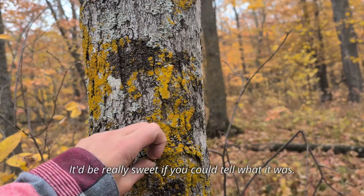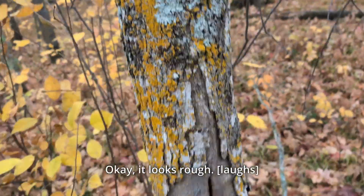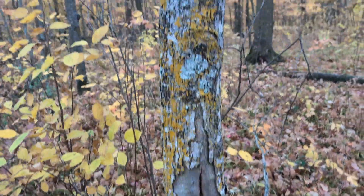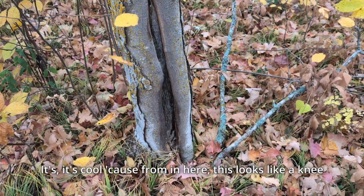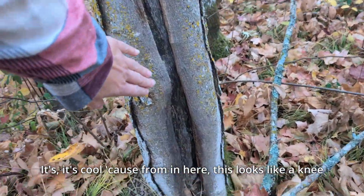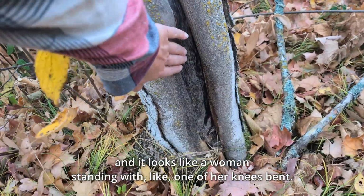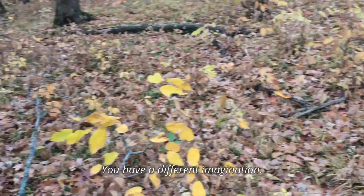I always want to, it'd be really sweet if you could tell what it was. Is it a maple? It is a maple. Okay, it looks rough. Well, that's because they did logging in here, and the skidder tires rubbed the bark off years ago. Oh, wow. It's cool because from in here, this looks like a knee, and it looks like a woman standing with one of her knees bent, if you look in here. Okay. I don't know. You have a different imagination.